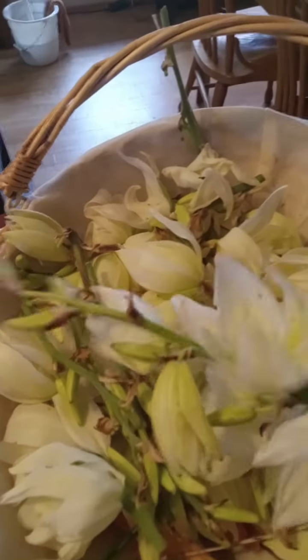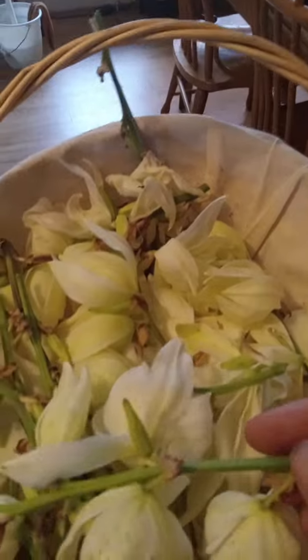Hi, you guys. So I'm back out of the field. That was crazy. That's actually a vacant lot in my neighborhood, and I had spotted these yucca flowers and was like, I have got to venture over there and get them because they are a delight to eat. But as you can see, there's ants. Like, ants love these things, you guys.